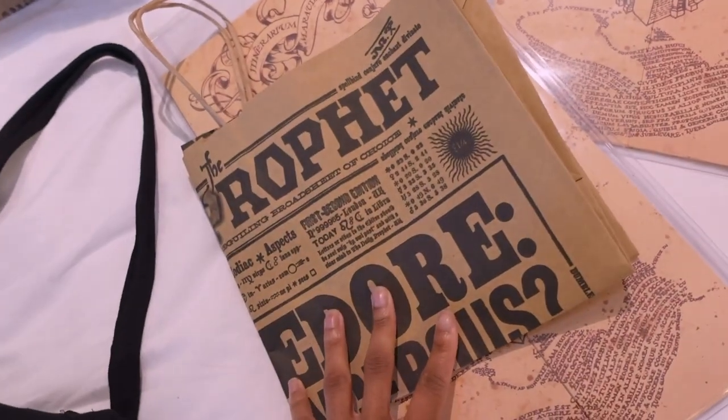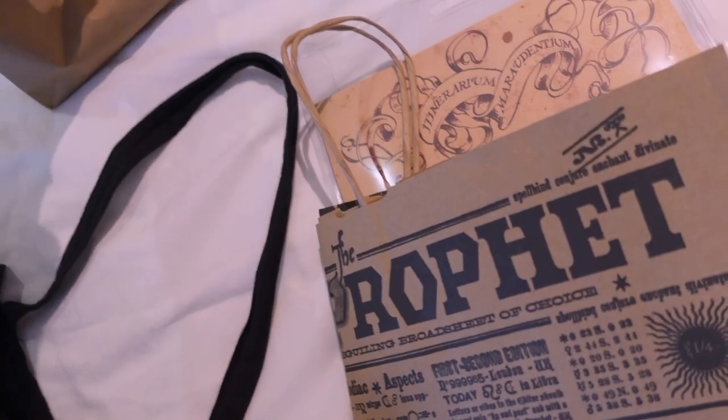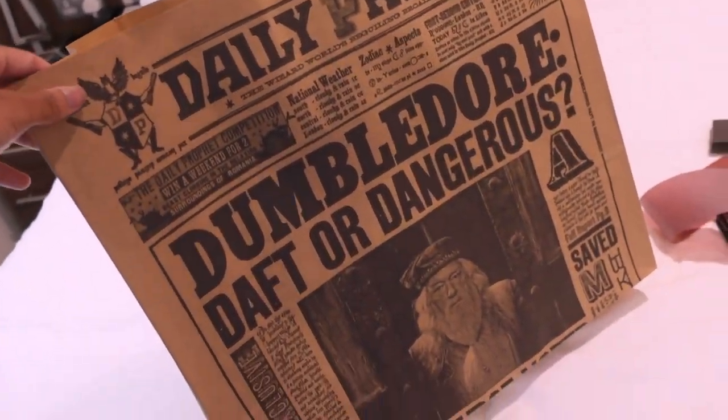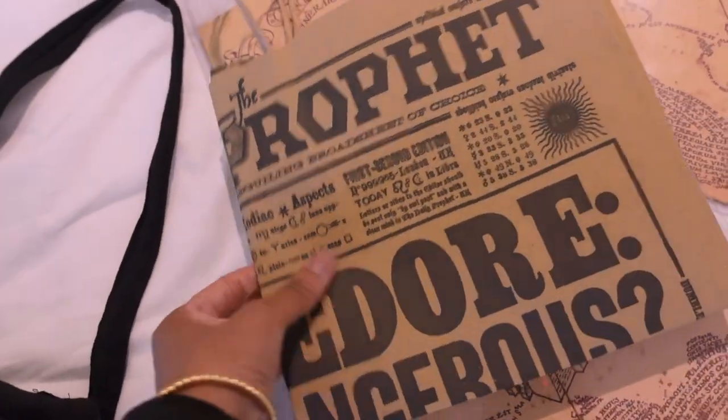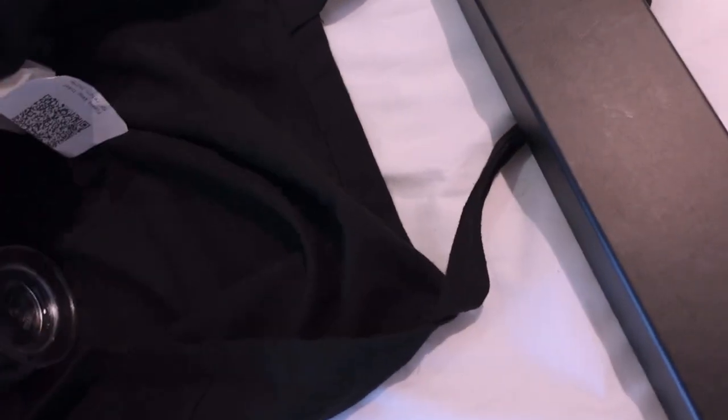We both got one of these bags. We saw the paper bags and we thought, oh, they look nice. And the guy was going to give us two plastic ones. He was like, can we have a paper one, please? So this is what it looks like on the back. And I'm going to be adding this to my Harry Potter collection. I'll show you guys the one that I got in a minute.